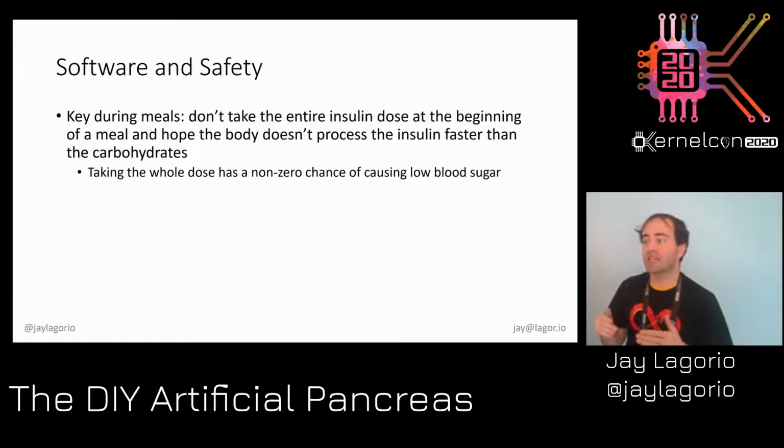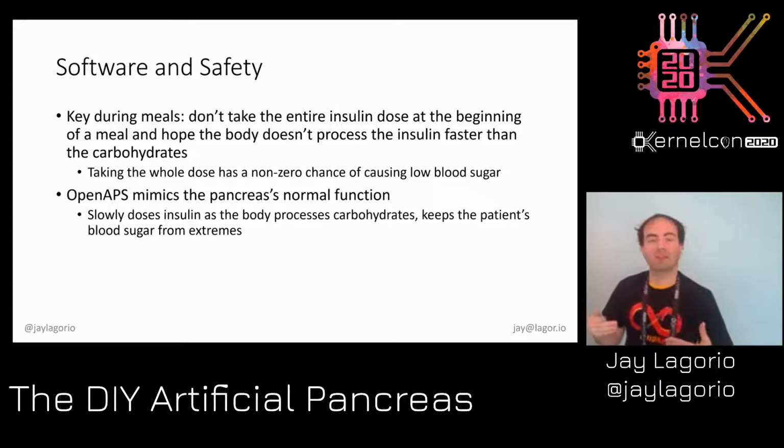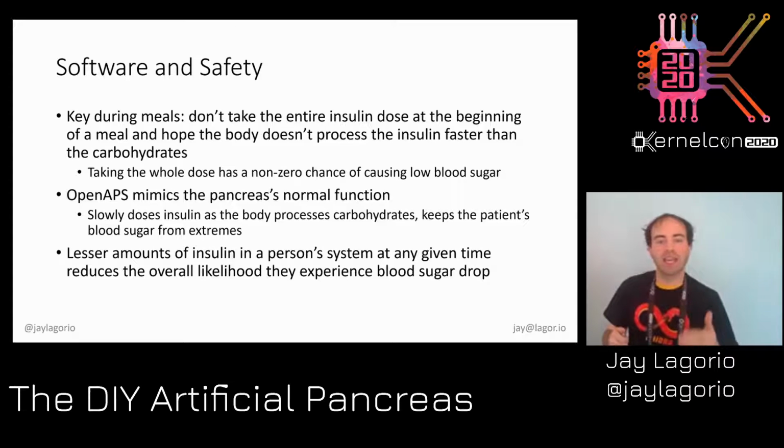And both of the times that I had an episode where I was sure I was going to pass out, that's exactly what happened. Based on all of the information available to me, I made the right decision, but the insulin went faster than it was supposed to. So OpenAPS mimics the pancreas's normal function. It slowly doses insulin as the body processes carbohydrates and keeps the patient's blood sugar from the extremes. And a lesser amount of insulin in a person's system at any given time reduces the overall likelihood that they experience a blood sugar drop. And if they do have one, it's less likely to be, or it will be less extreme.